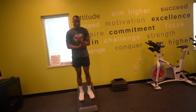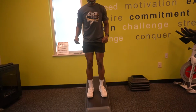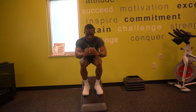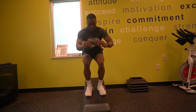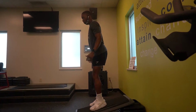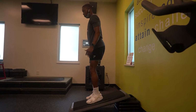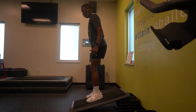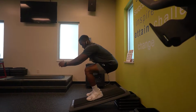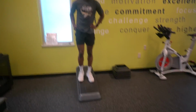Next on the list, we've got decline board squats, or slant board squats. I was doing this with both legs, and then I ended up transitioning later on to single legs. I would do about 15 to 20 reps. This exercise is honestly the most tiring out of all of them. I would be drenched in sweat, especially when I was doing single leg slant board squats and I started increasing the weight. But I could really see the progress that I was making.